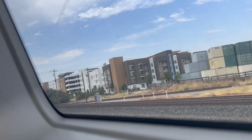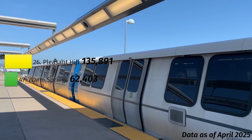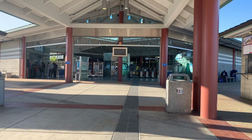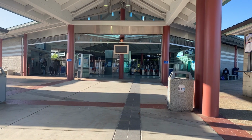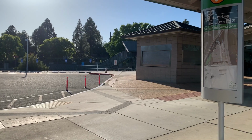The bottom 3 are all miles below the rest, with 4th from bottom Warm Springs having nearly twice as much as 3rd from bottom. Speaking of which, the 3rd least used BART station is North Concord, and when you look around the station you can start to see why. It's empty parking and a dearth of buildings as far as the eye can see.